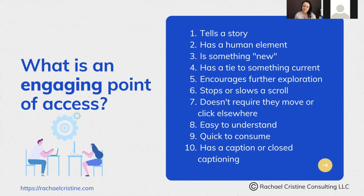And when you tell a story, this gets into number two, it has to have a human element. So no matter what type of collection you have, find a way to approach it where it has that human element piece so that people can find some sort of inherent human connection with it, and it helps provide some additional meaning.